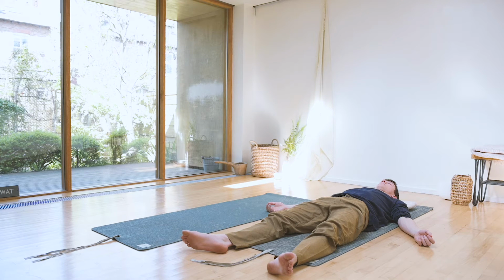And then move to your right ankle, your right foot and toes, feeling into the many bones that make up your foot and ankle. And when you're ready, can you begin to allow the area to soften?